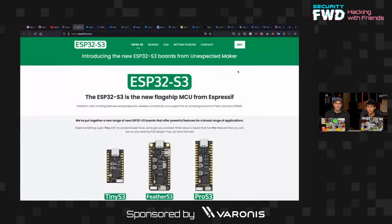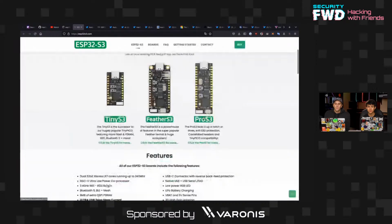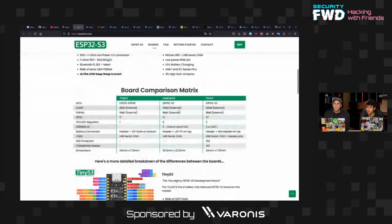Like, for example, the S2 is a really interesting board, but it doesn't have some of the features that the ESP32 S3 has. So in particular, it doesn't have Bluetooth. And that is something that is a really cool peripheral to have if you want to be able to link to something like a speaker or a control system or an app on your phone to control this thing while it's doing Wi-Fi stuff and maybe human interface device stuff. It just adds a lot that you can do on this.